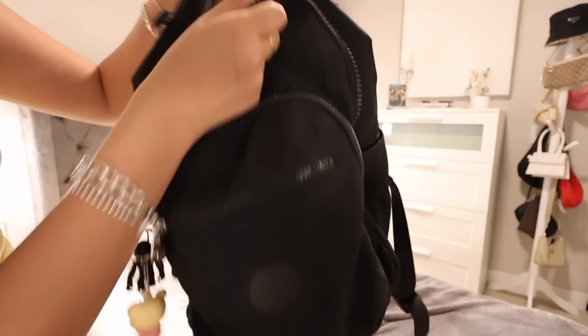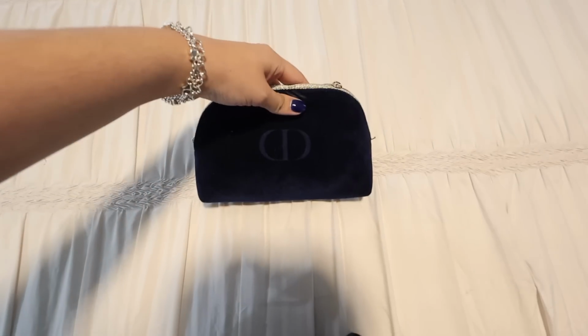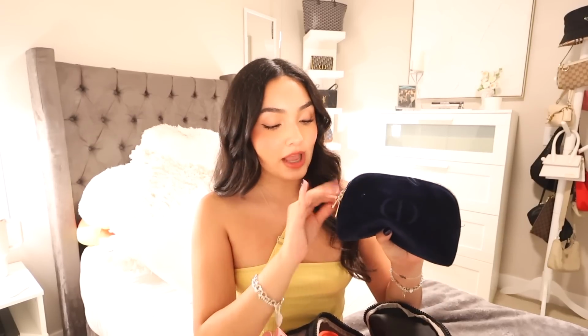Now for the important part, the big mama, the big old zipper that actually is holding everything one needs. Let's see inside. Do you guys see this? It's a mountain. I have this little Dior bag. This is actually like a toiletry bag or like a makeup bag.